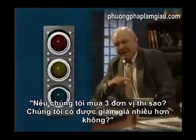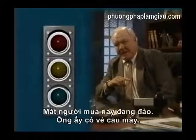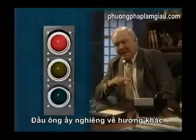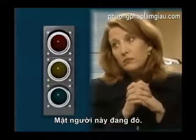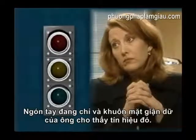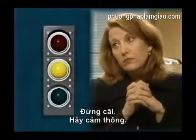This buyer is looking away from you. Her hands are clasped. Her shoulders are raised. You're dealing with signs of tension and worry. She communicates yellow signals. Answer her questions truthfully and ask open questions to uncover her true feelings. This customer's arms and hands are open, palms up. His body is leaning forward, legs uncrossed. The face is relaxed. The buyer is signaling green. That's a sign to close the sale.